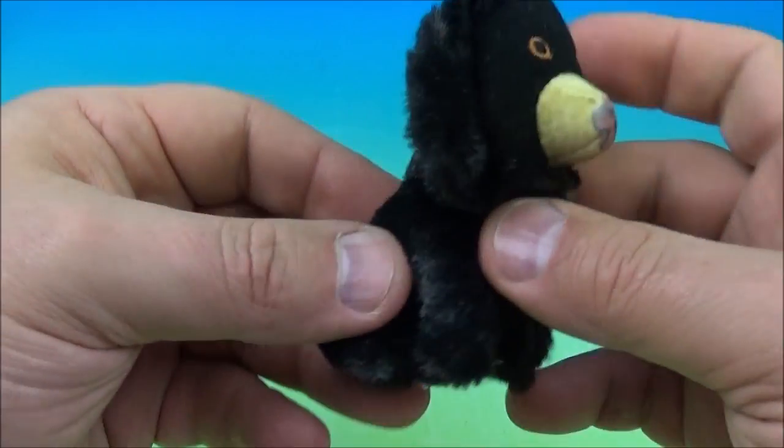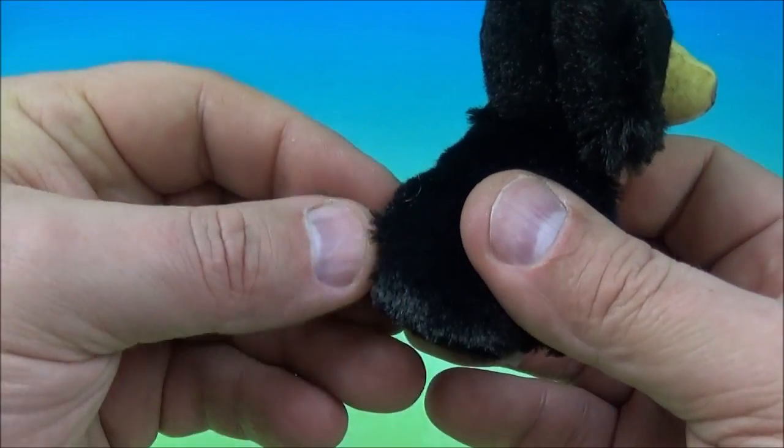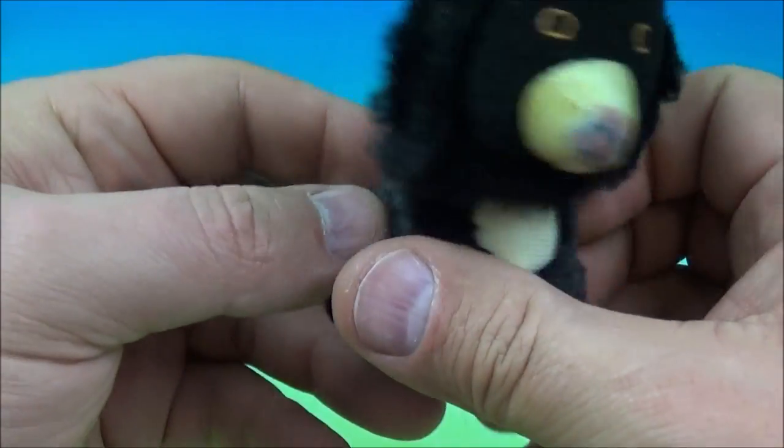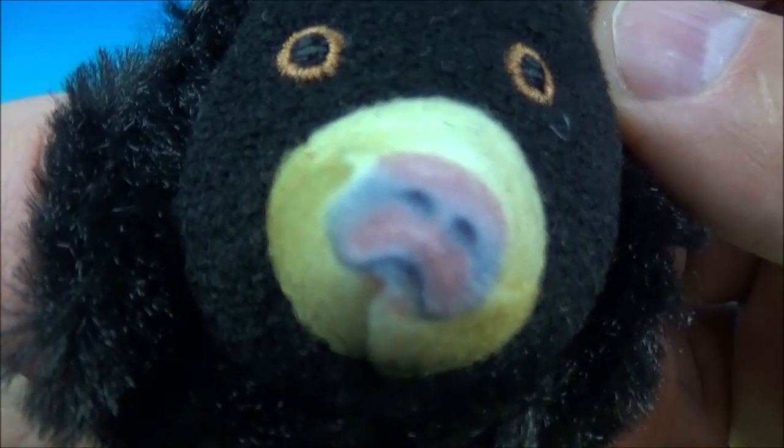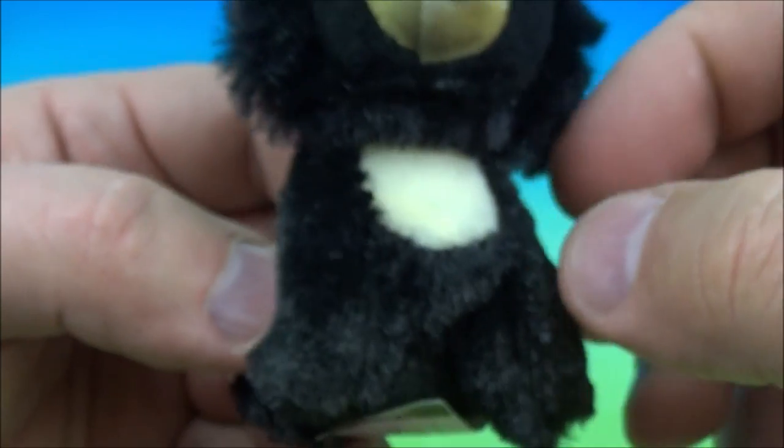And here's the little plushie. Look at this. No tail. It has no little tail there. I don't see anything. He's so fluffy and soft. Cute little eyes. Look at the little nose right there.